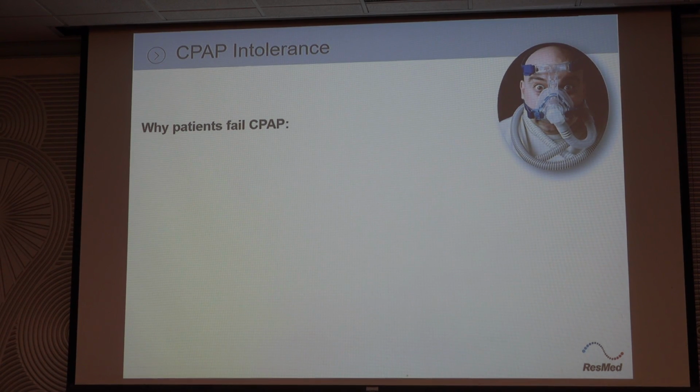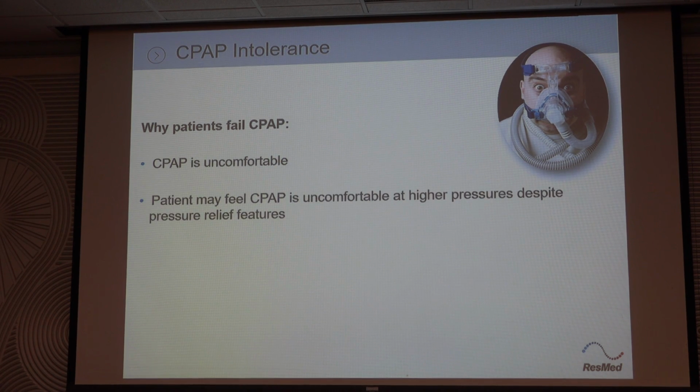So again, why do patients fail CPAP? This one might be because it messes up his hair, but I'm not sure about that. But you'll hear all kinds of things. It's uncomfortable. I have to wear that every night. The higher pressures, even though all the machines now have pressure relief features, they may still complain about high pressures.